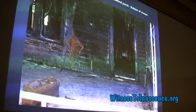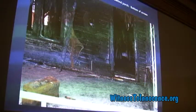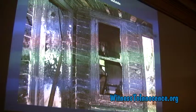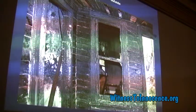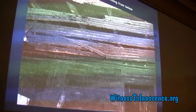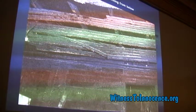You can see the screen door off to the side, the remnants. The front door is totally consumed. That's the front door on your left. That's a side window that led into what they were using as their living room. That's the porch above, the ceiling above the porch.